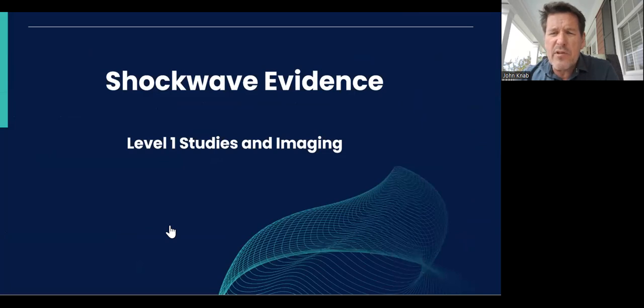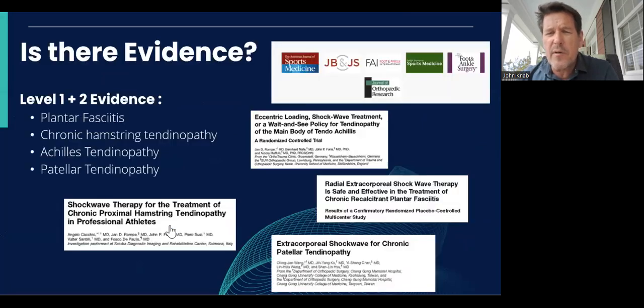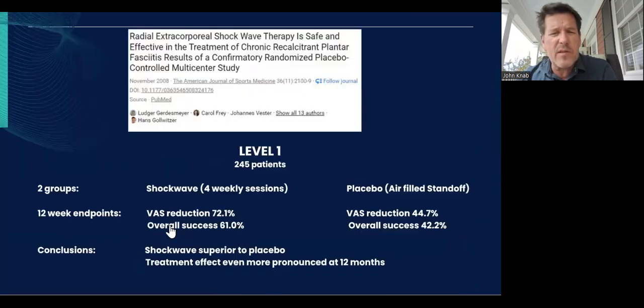So let's look at a couple of level 1 studies as well as some case series demonstrating both clinical and radiographic improvements in patients undergoing shockwave therapy. We have level 1 evidence supporting shockwave for a number of diagnoses. This is a level 1 study in 245 patients with chronic plantar fasciitis. 2 groups, an active treatment group receiving 4 weekly sessions of radial shockwave and a placebo group receiving sham treatment with an air-filled standoff. At 12 weeks follow-up, there was a significant difference in first-step VAS and overall success rate in the shockwave group versus the placebo group, and these differences were further pronounced at 12 months.